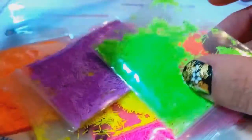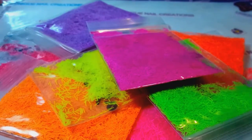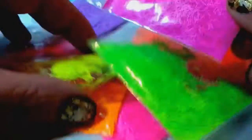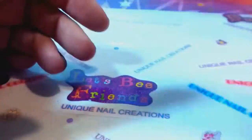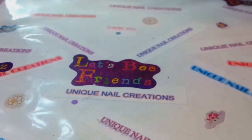And it's so cool, as they were laying here on my table, I was looking at them and I said, it kind of looked like an Easter basket to me. I think that's what they looked like, Easter. So that'd be a cool mix to do, like an Easter grass mix, using all these neons. So I'm definitely thinking this is going to be my next order, these neon tinsels. Oh, and I forgot, here's the neon blue. I thought I had them all out, but I didn't. So, neon blue tinsels. So, again, that is super cool.